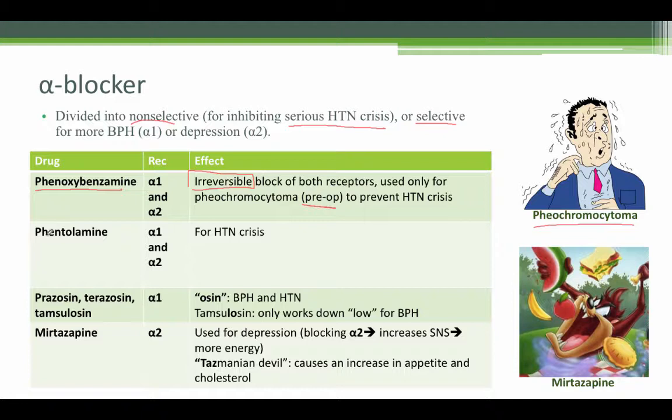Another one that you might be interested in using, which is more reversible, is phentolamine. Phentolamine is pretty much the same effect as phenoxybenzamine, but it is reversible, and it can be used in cases of hypertensive crises.